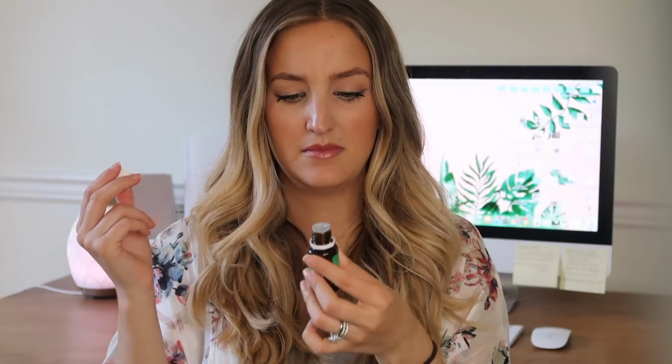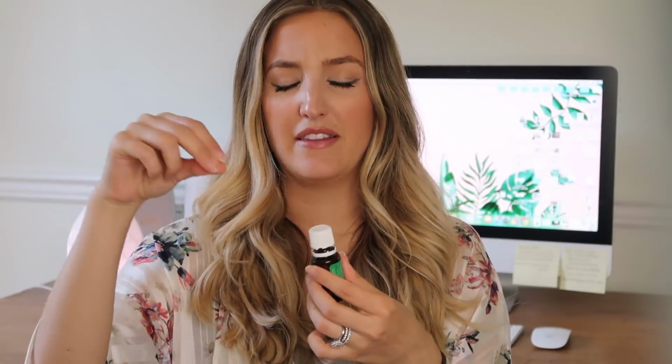Ooh, that actually smells really good. It's like really clean and minty and then sweet. Interesting. So if you have the Essential Oils reference guide, you should look up what this bad boy does for the body because it's crazy.